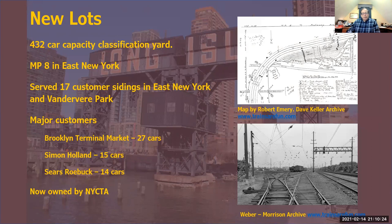Biggest one was the Brooklyn Terminal Market. They also did a lot of business for Sears Roebuck. The yard's no longer part of the operation. The property is now part of the New York Transit Authority, and they use it to store maintenance equipment.